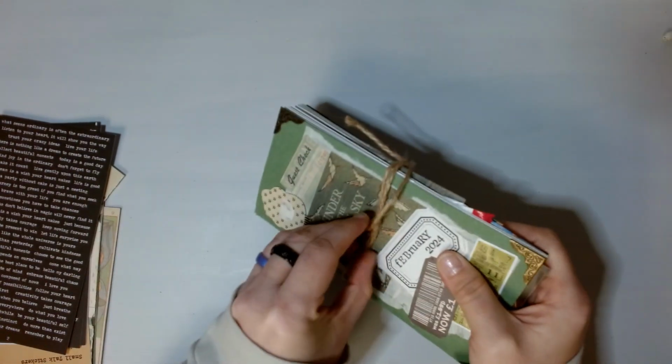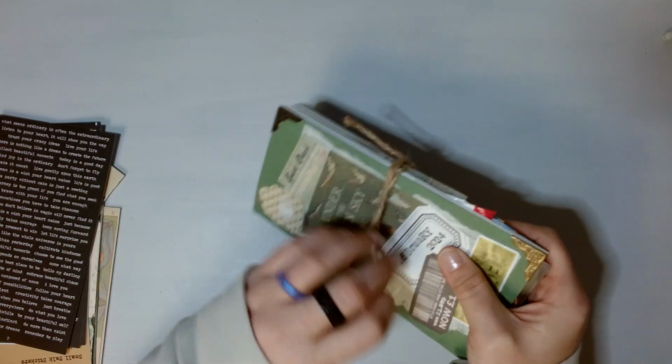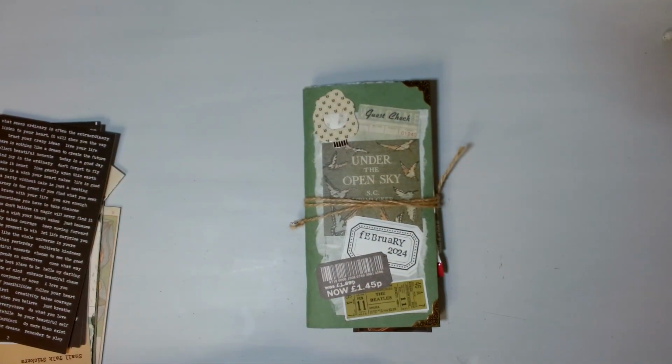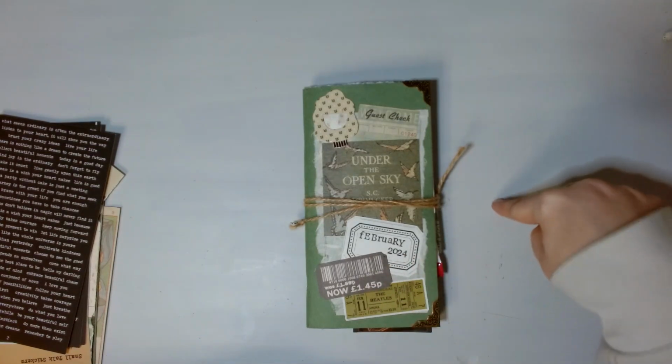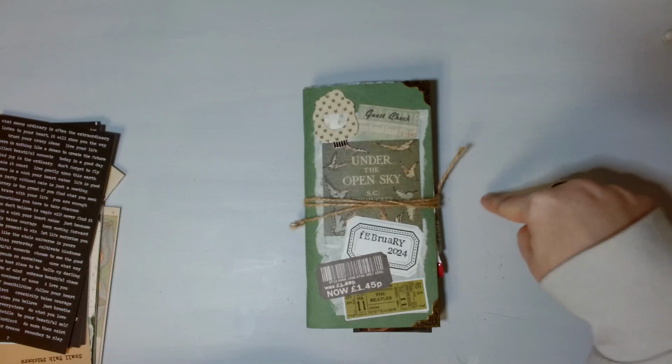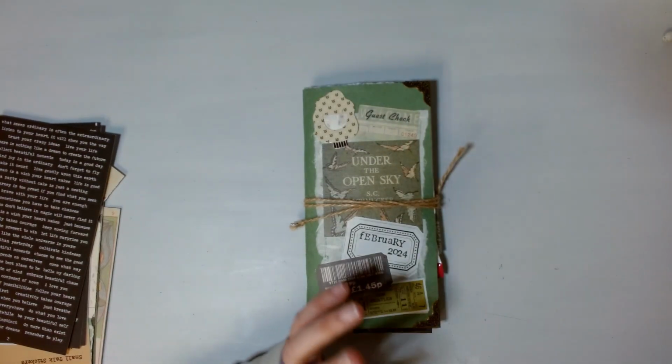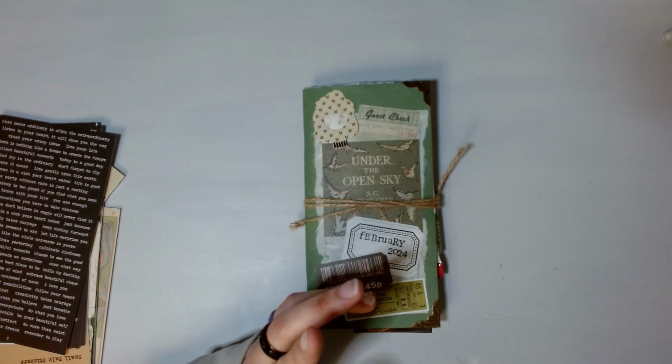How are you guys enjoying me using this kit? Do you want to see me prep the pages and how I go about prepping the pages? If you do, let me know. I will film it as I'm doing it next. And if you want it posted, I will. If not, then I'll just delete the video. That's not a big deal. I'm already doing it, so I might as well just film it.